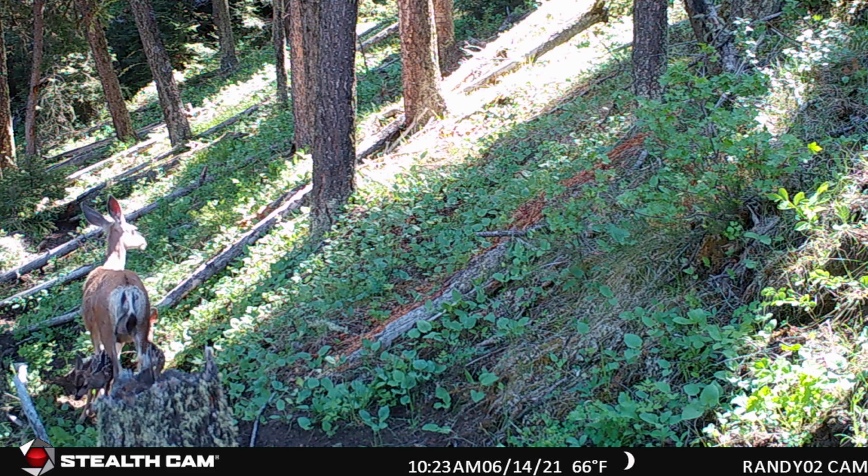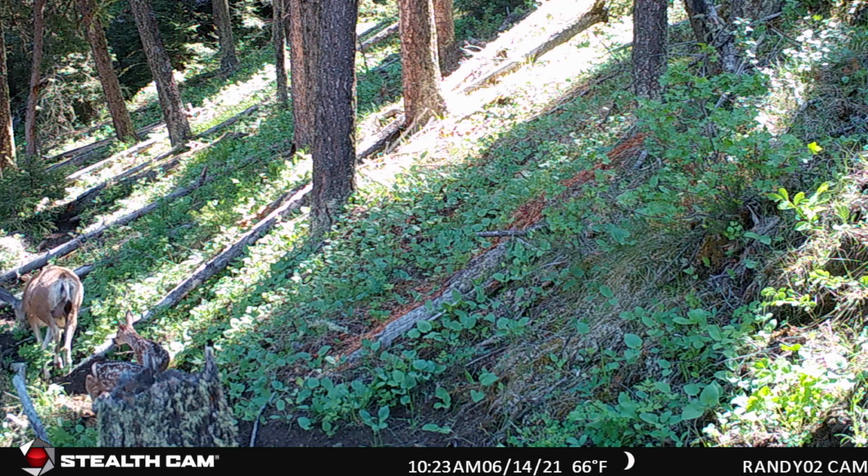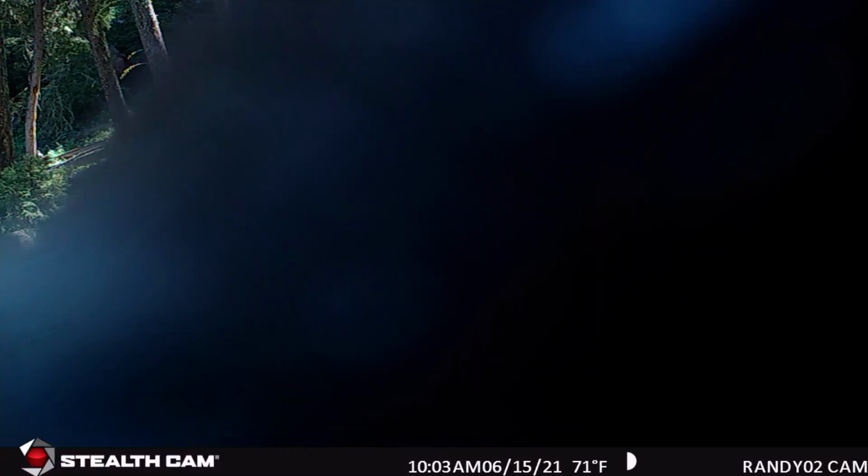Like that same trail, on a different camera, on one of my personal cameras, I actually got a mountain lion on this same trail. So we had a grizzly, we've had a mountain lion, and now deer, elk. It's really interesting what kind of animals are out in the woods and animals you wouldn't normally see.